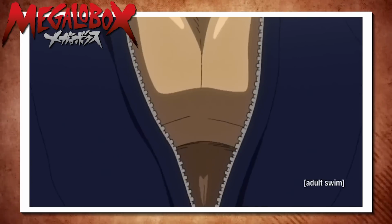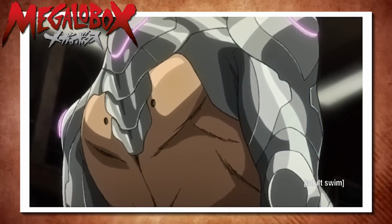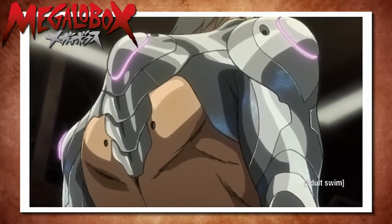Me and that stray dog have got some unfinished business. Holy crap! That must be Shiroto's integrated gear! Aw, it's like a second skin!